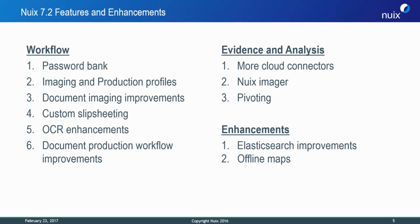So today I'm here to talk about Nuix 7.2 and the various features and enhancements that are included in that most recent release. This slide very quickly points out probably the key features inside 7.2. I've broken them down into 3 categories, being workflow, evidence and analysis, and enhancements. As David mentioned, I've been a user of Nuix close to 9 years now, and this particular release has brought some exciting features with it.